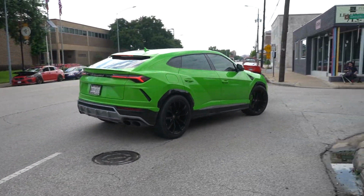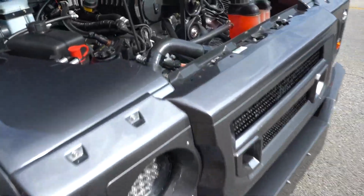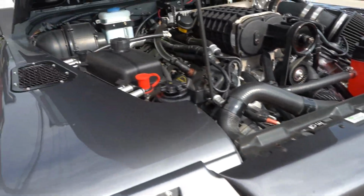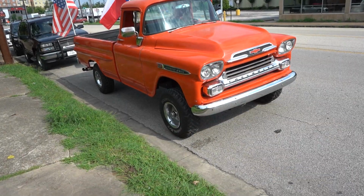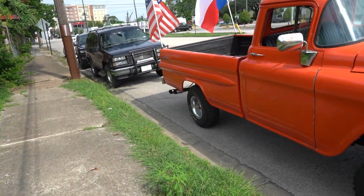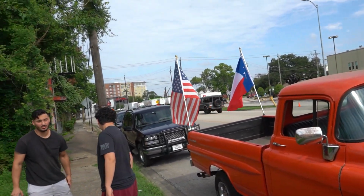Ballermobile coming in hot. So we got the old Defender here. This thing is sick. Look at this, supercharged. It looks like a Coyote swap. That's so sick. This thing is nuts. Sheesh, carbon fiber everywhere. That's a crazy weave too. Got the old Apache here with the American and Texas flags out back. God bless this great country. I guess he's rolling out. That thing is nuts, bro. The road presence.